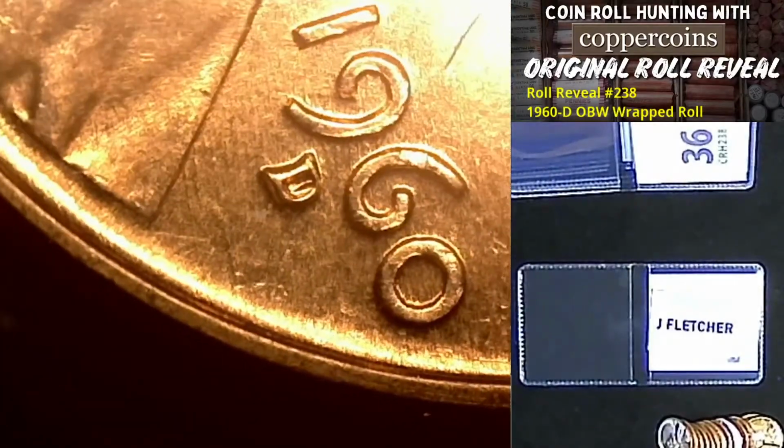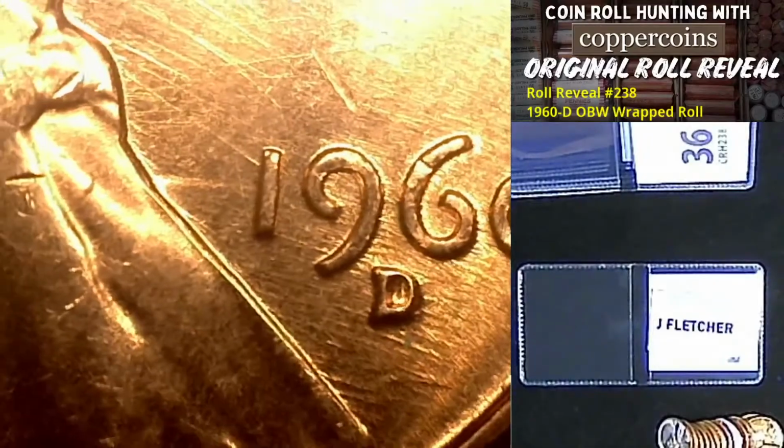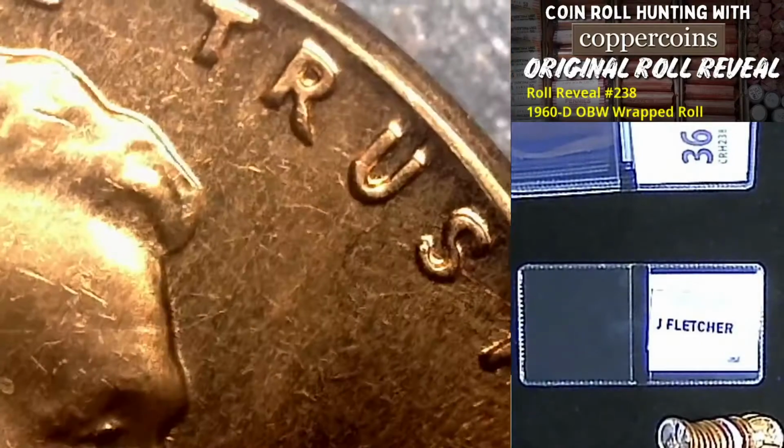And this is another one of the nice RPMs. That big giant die scratch going northwest from the top of the one right there, that's what I'm using to be sure that this is the same die as the other ones I've seen in this roll.